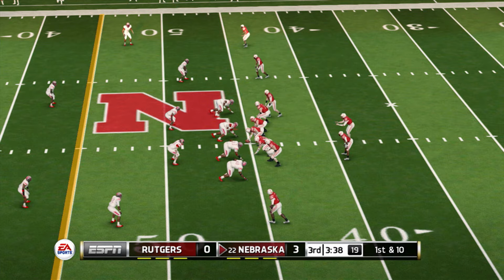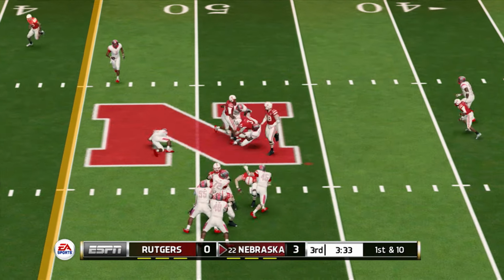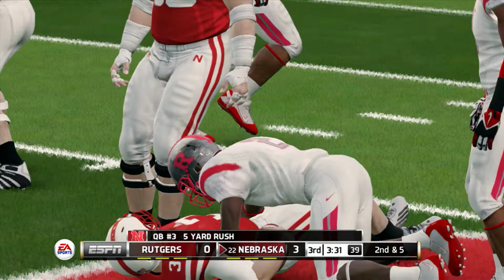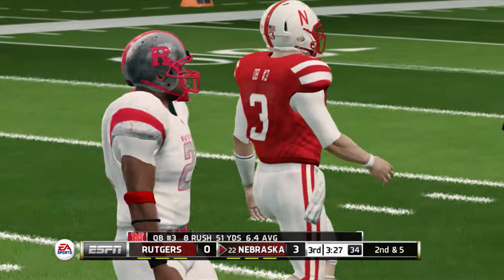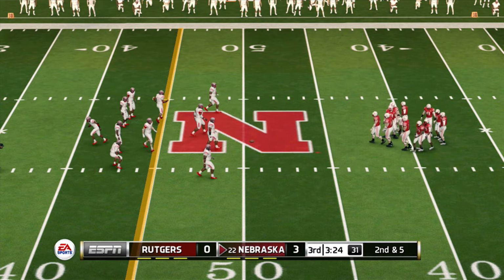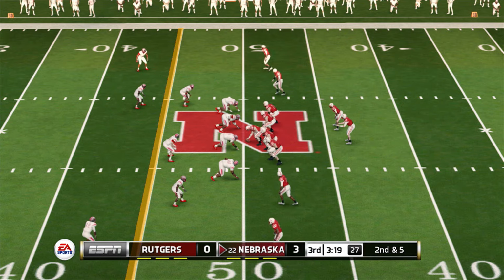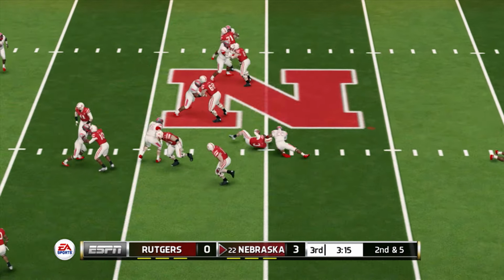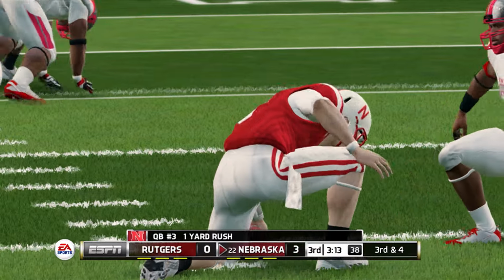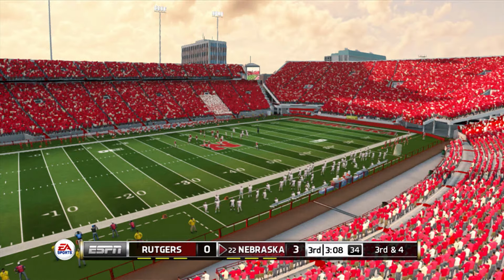Nebraska holds a field goal lead. Nice run up the middle. They get about 4 on that keeper. 4 yards. That brings up 2nd and 5. Ball on the 49. And he's taken down right around midfield. He keeps it and picks up maybe a yard. 3rd down.